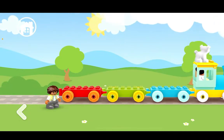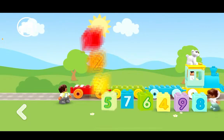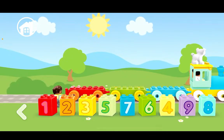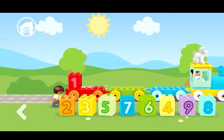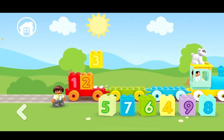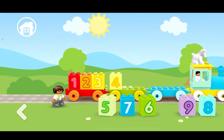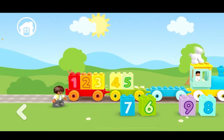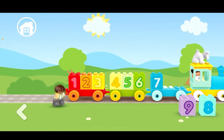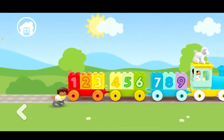Oh, it's three pieces. Red, green, and blue. Let's count the numbers. Red cube. One. Orange cube. Two. Yellow cube. Three. Lemon cube. Four. Salad cube. Five. Green cube. Six. Blue cube. Seven. Ice blue cube. Eight. And purple cube. Nine.